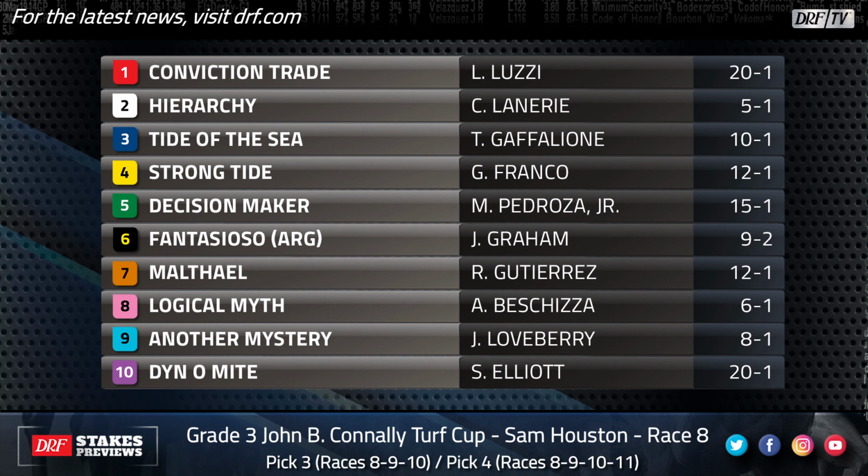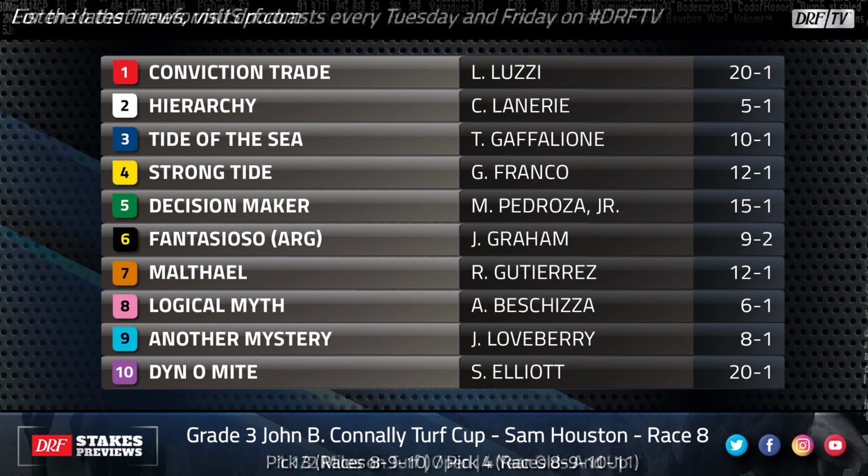I do think his form tailed off a little bit the second half of last year, but they also tried some really tough races with him. So maybe that had more to do with it than anything else. To me, it's just all about trip for him. If he can get forward and he doesn't have to go that fast or take that much pressure up there, he's a super dangerous horse. He could easily win this race.